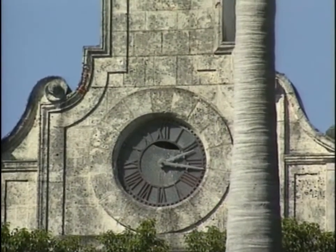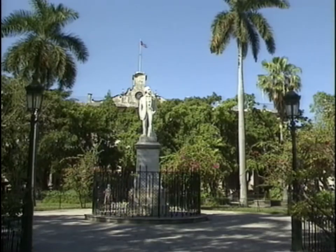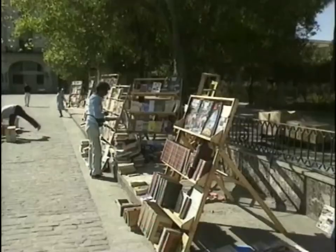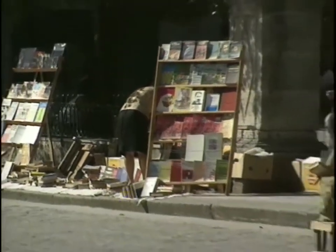A statue of Carlos Manuel de Céspedes stands in the middle of a small park. It replaces that of King Ferdinand VII and was erected in 1954. Today, the park is a popular spot for Cubans who come to stroll through the stalls of booksellers.